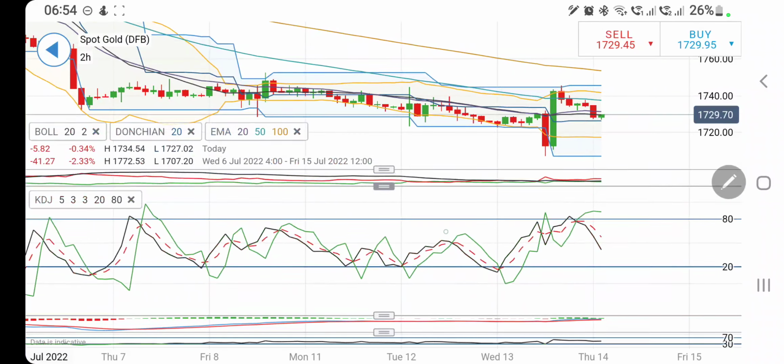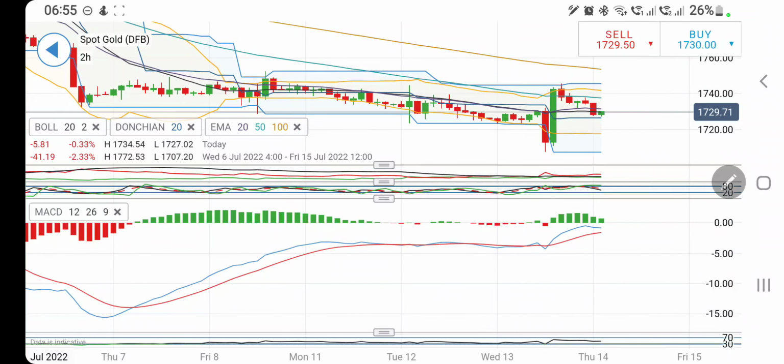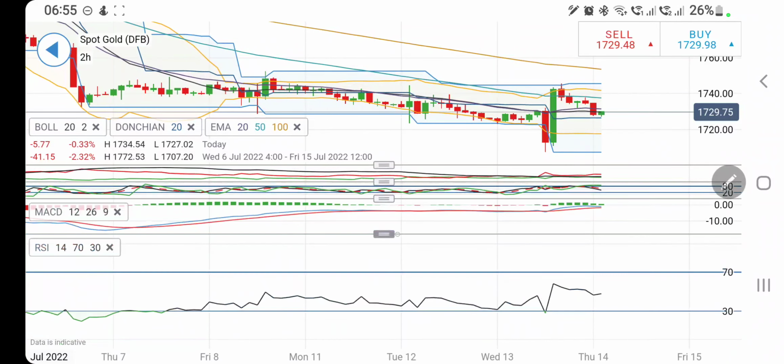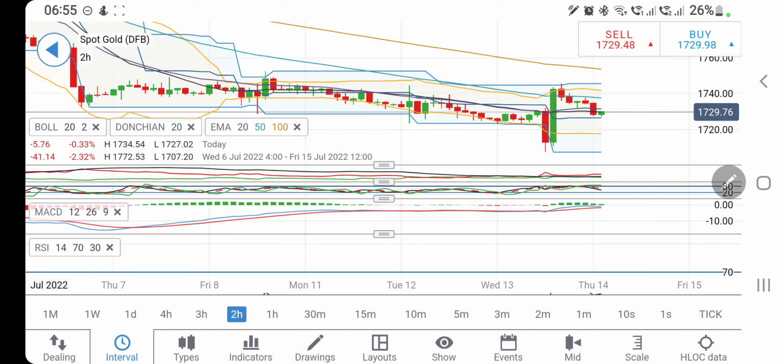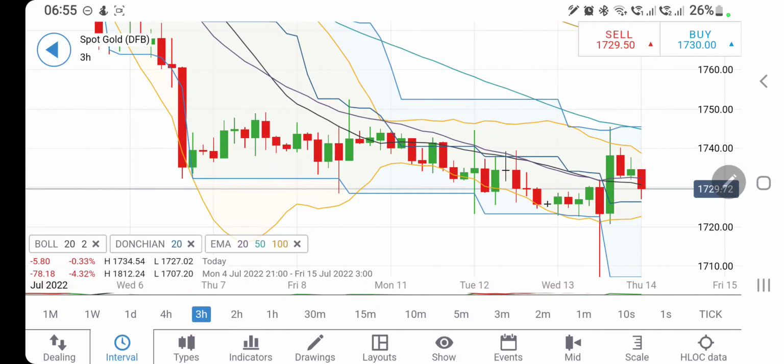Directional movement is bearish. Stochastic is again looking downwards here. And if you look at the MACD, it is on the verge of a crossover for a sell entry. Right now it is still bullish. RSI is trading flat.